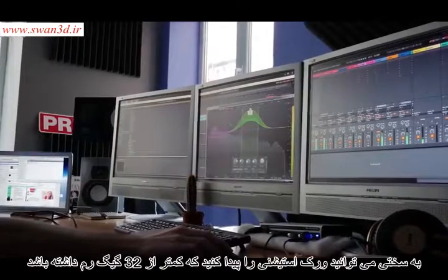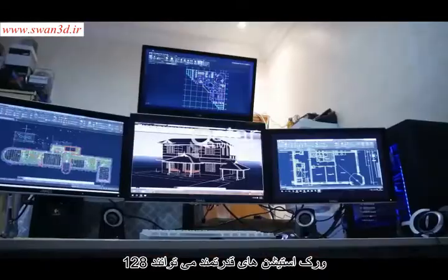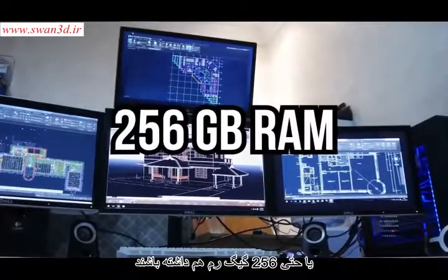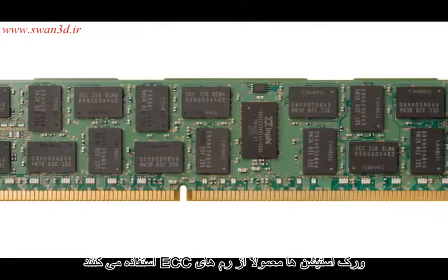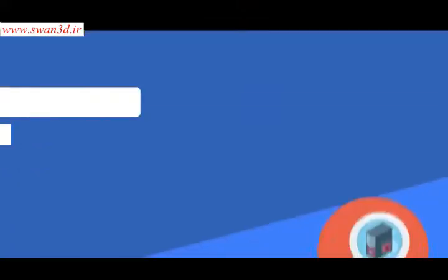Workstations are why. You'll be hard-pressed to find a workstation with less than 32 GB of RAM, and some high-end ones can have 128 GB, or even 256 GB of RAM. What's more, workstations commonly rely on ECC RAM, which improves stability and prevents data corruption.